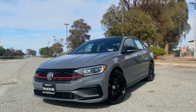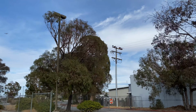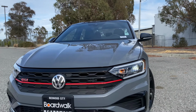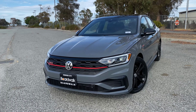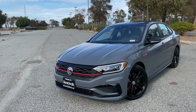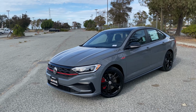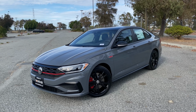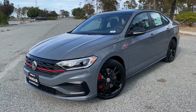It looks so cool that it's so hard not to look at it, and it shares the same amount of power as its big brother, the GTI, since they share the same engine, and it also has the brakes from the GTI R-Line. It was nicknamed the sedan version of the GTI. Now, is that true? Only one way to find out. Let's go.